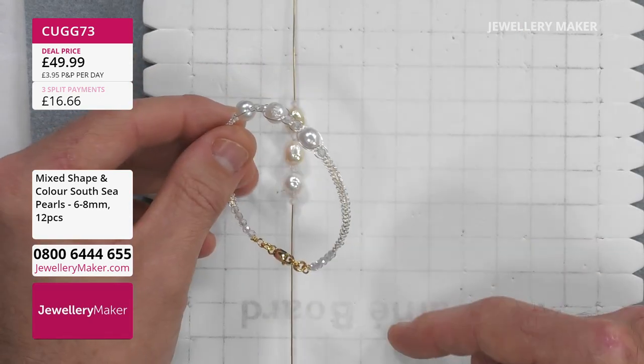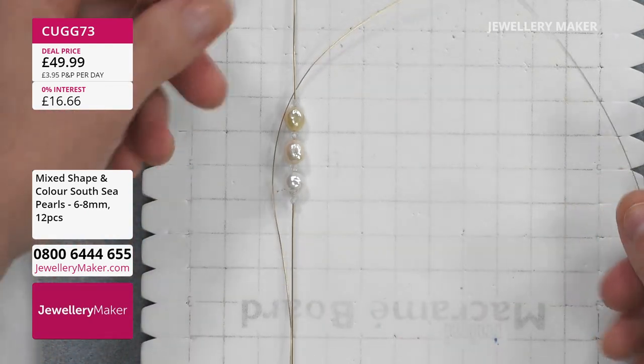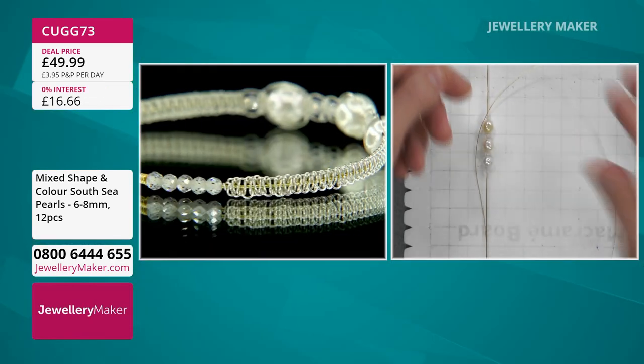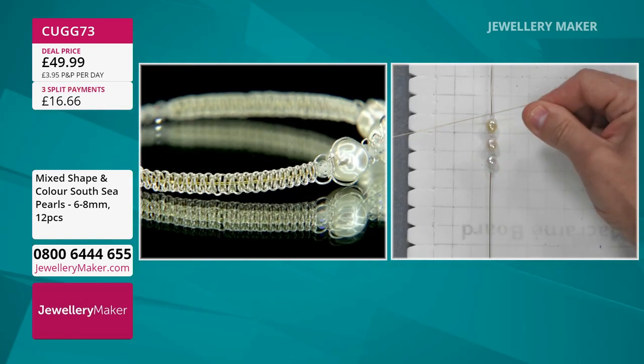So that's our lazy strand through the center. And then you need a piece of 0.4. For the bracelet, I used some sterling I had in my stash. I couldn't find any in the studios, so I'm just going to use the gold-plated silver that we have in the studio.